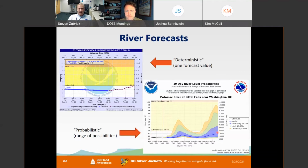this blue area represents a 25 to 75% most likely range. In other words, 10 days from now, the water level is going to be somewhere in there. And then you have some other instances up in here where it is less likely, but not out of the question. I would say use caution with these probability forecasts. The deterministic is good, but this gives you an idea that there is a range of possibilities that you can see.